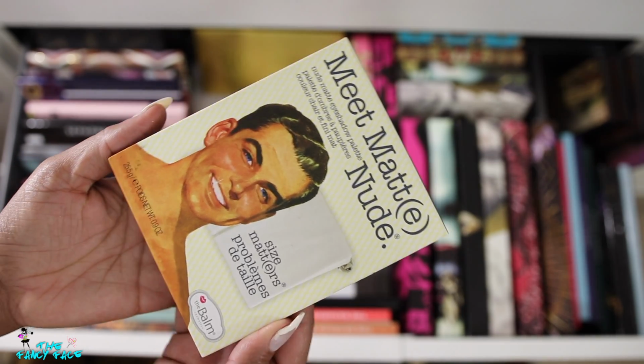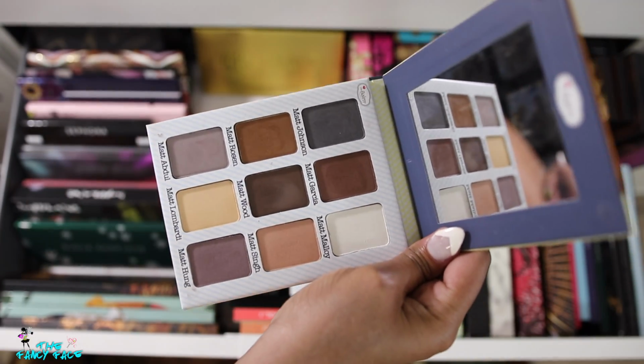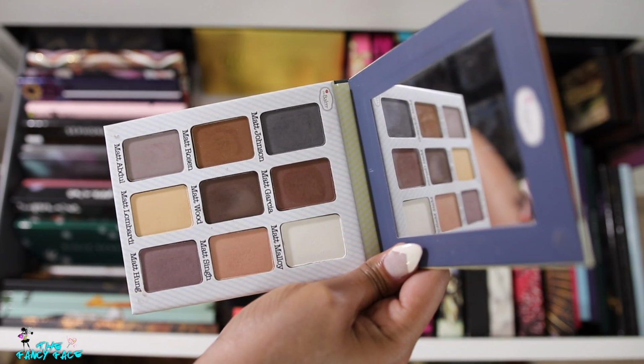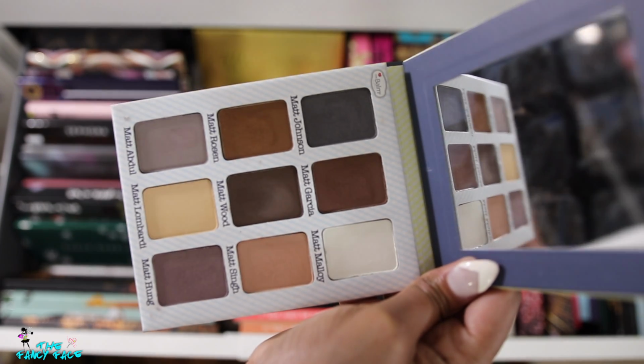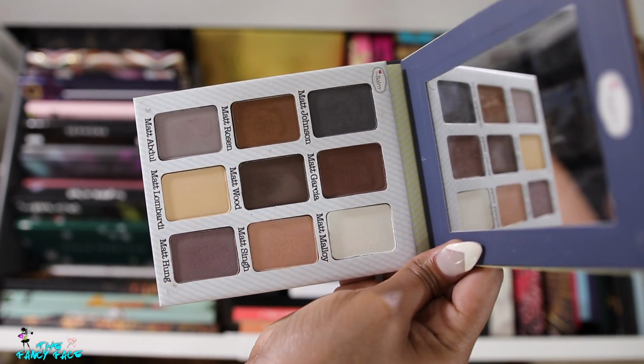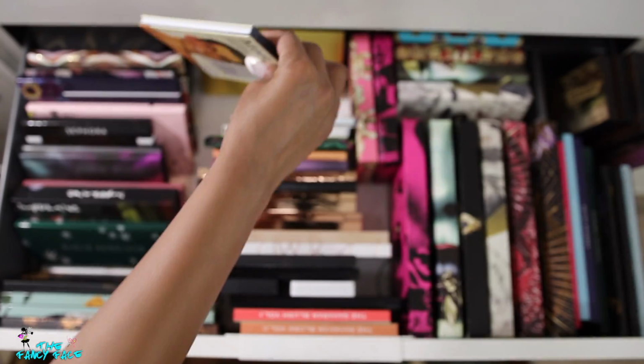Then we have the Balm Cosmetics. This is Meet Matte Nude. These mattes are actually really nice. The Balm makes really nice mattes. They're a little bit drier. They don't feel creamy or anything, but they blend so well. They're really good little palettes, and they're always on sale.